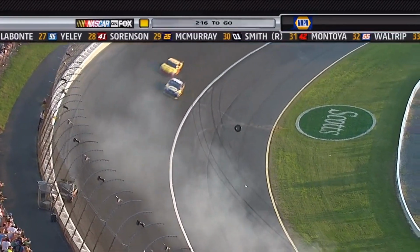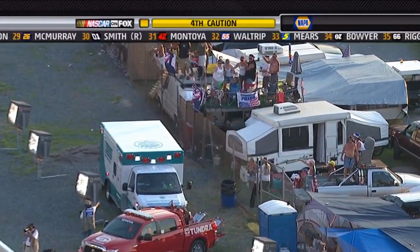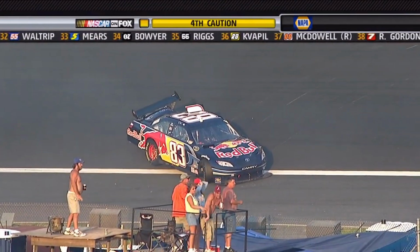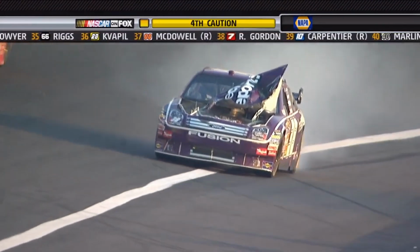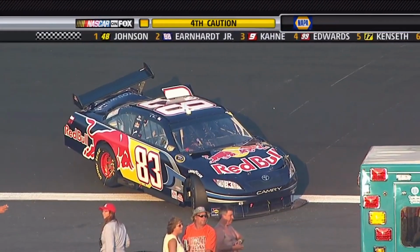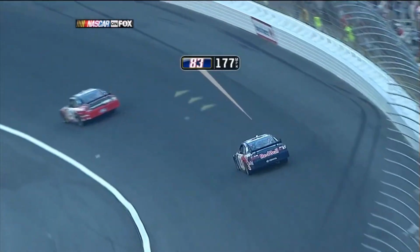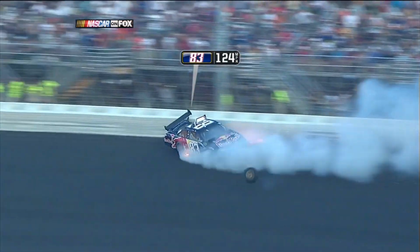I think they're running over parts over there. I see parts flying everywhere. And a wheel goes over the fence into a camper area. And, oh, a lot of damage to Gilliland. I think he hit the wheel. I believe so. I think he hit the wheel and launched it. But what it looks like, that wheel actually came off, so goes in the corner here. Oh yeah, the whole wheel just comes off.